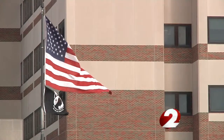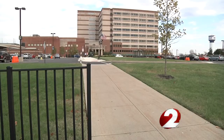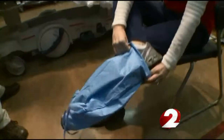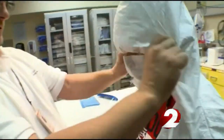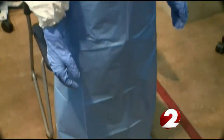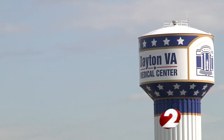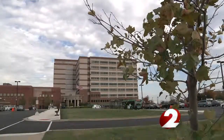What is equally important to the VA staff is the proper removal of PPE, or personal protective equipment, after they have cared for an Ebola-infected patient. According to Dr. Bernstein, PPE removal was key with the 2 infected nurses in Dallas. And it's my assumption, my supposition, that when they took off the stuff, they got it on their hands, and then they touched their eyes, or they touched their nose, or we know it's very hot in those gowns, or they went like this. This is how the Dayton VA remedies the concern about PPE removal.